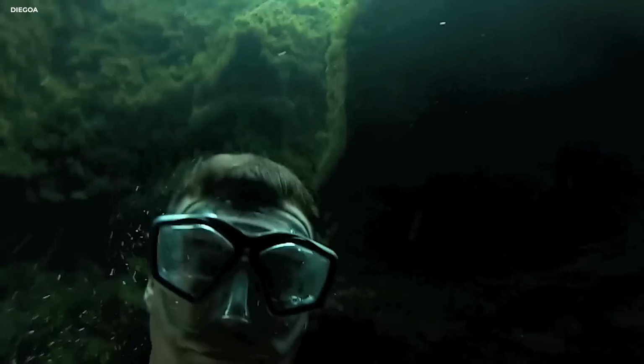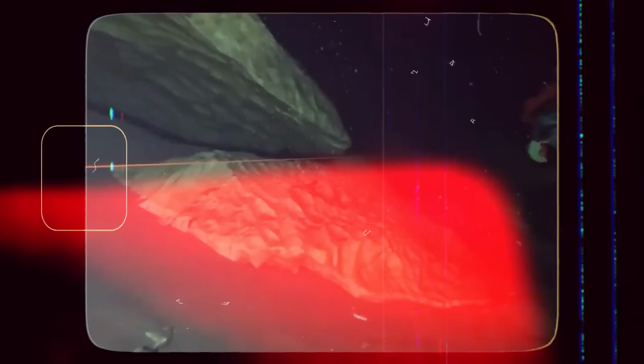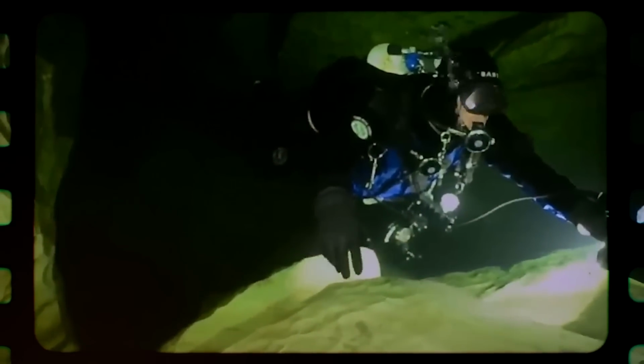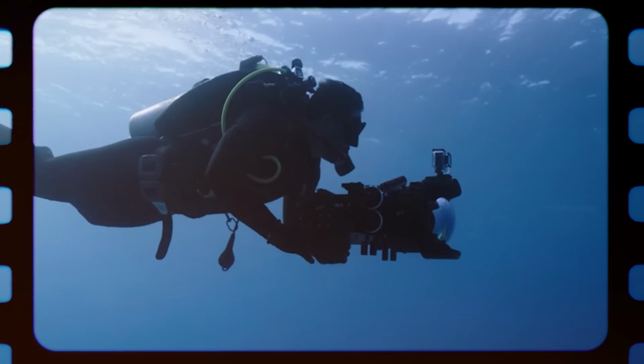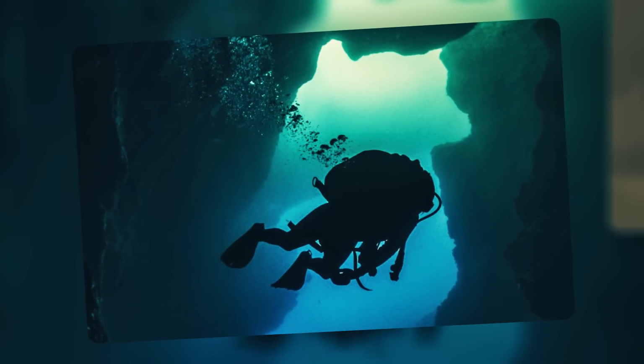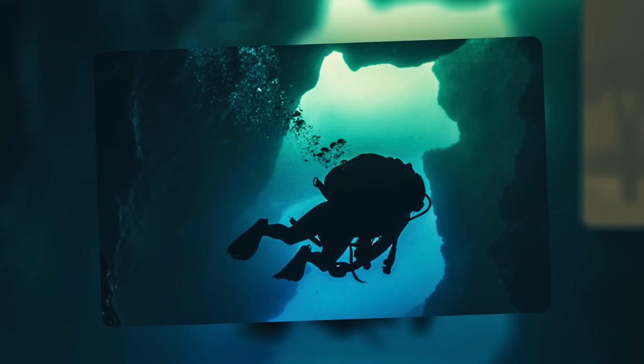He swung the drone's lights to the chamber's far end, and that's when they saw the wall. Not rock, not gravel. A barrier of compacted silt like a dam sealing off the cave's end. But something about it didn't look natural. The shape wasn't random. It was rounded, arch-like, almost like a door. That's how some experts called it later on. The door. No one knows what lies beyond it, if anything lies at all. No diver has ever passed through.